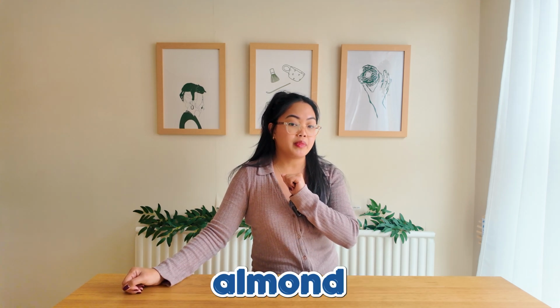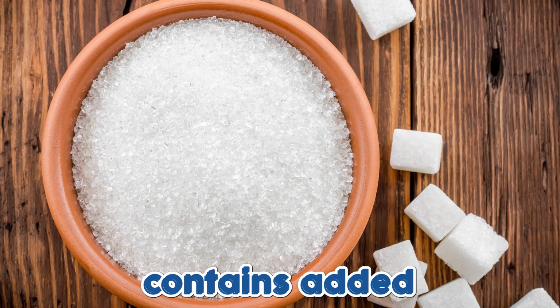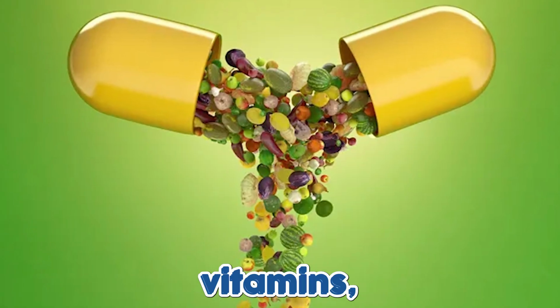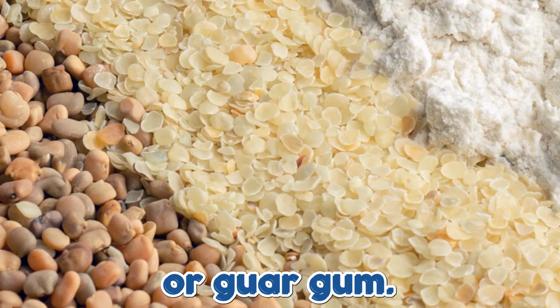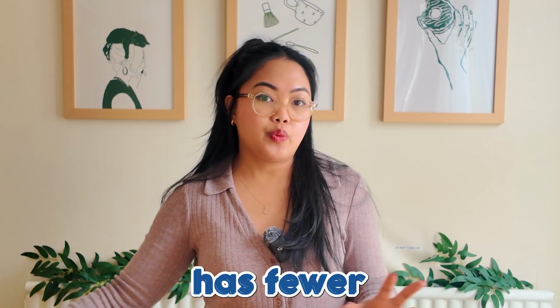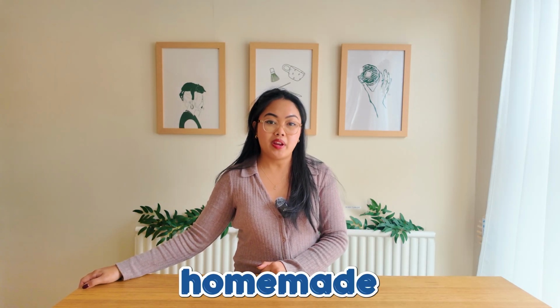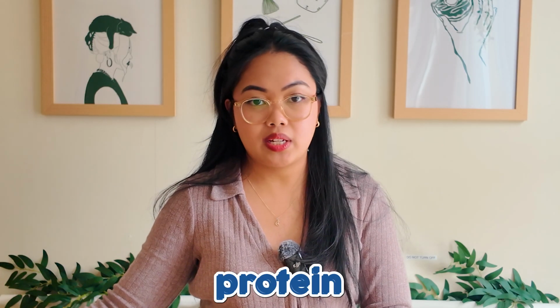However, store-bought almond milk varies significantly between brands. Many options contain added sugars, synthetic vitamins, thickeners, or guar gum. While fortified almond milk may contain extra calcium and vitamins, it often has fewer actual almonds per serving than the homemade version, leading to lower protein content.